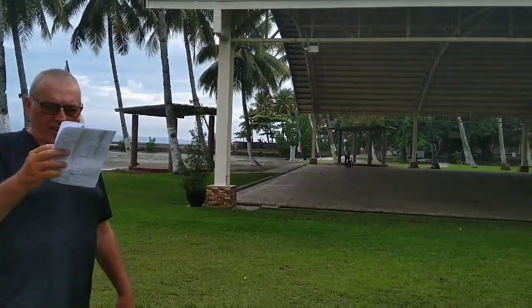ARMM region. Ilocos Sur, region 1. I have Western Visayas, region 6, Northern Mindanao, region 10, and Zamboanga Peninsula, region 9. So 13 regions I have traveled through over the last 20 days out of 16 in this glorious, glorious country. I apologize for my glasses, but I need to use them to read because I'm getting old.